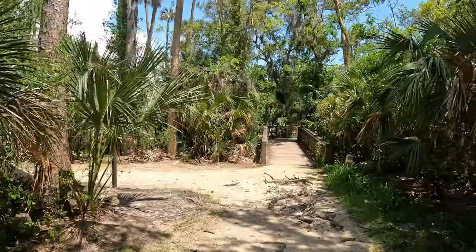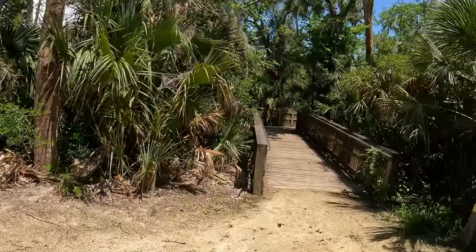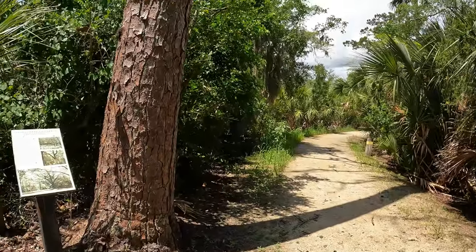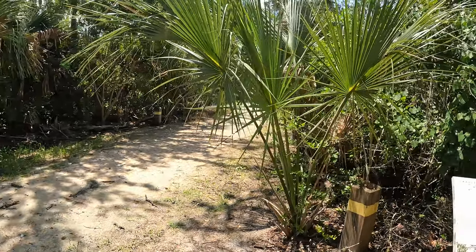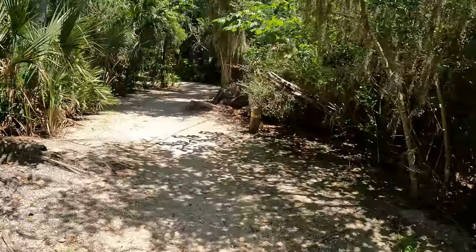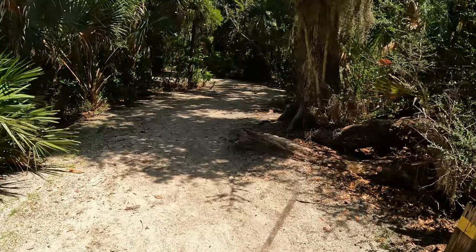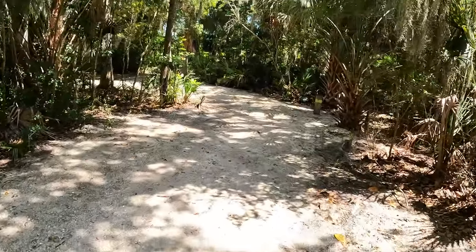Birds are so relaxed here. It's the relaxed environment. So now we are back here. Came from there, then I took this trail, went all around and came out from here. Look, this walkway is wide open, easy to walk.